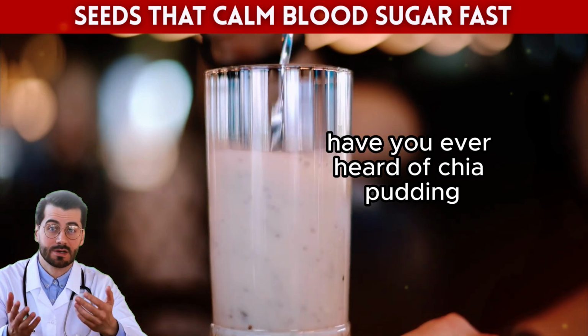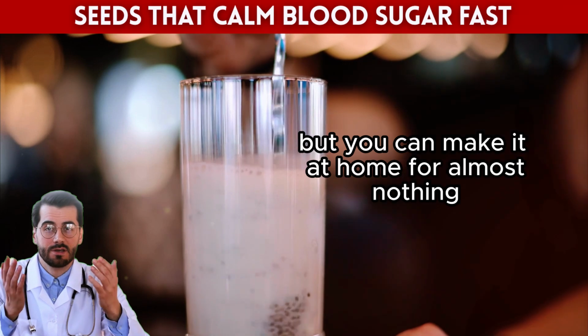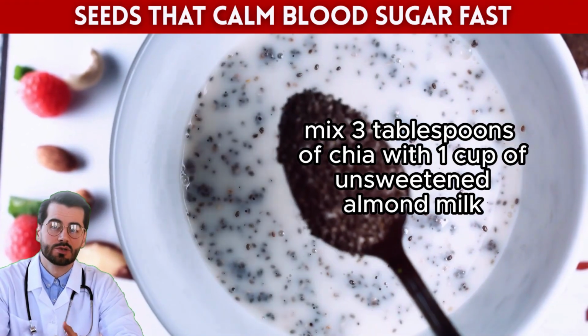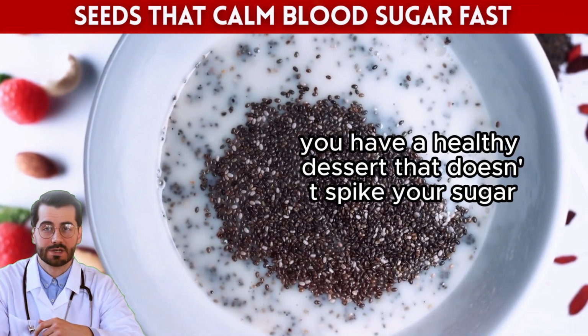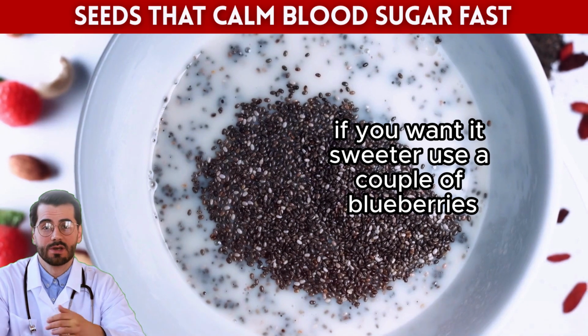Have you ever heard of chia pudding? It's become popular even in fancy restaurants, but you can make it at home for almost nothing. Mix 3 tablespoons of chia with 1 cup of unsweetened almond milk. Add a bit of vanilla or cinnamon and leave it overnight. In the morning, you have a healthy dessert that doesn't spike your sugar. If you want it sweeter, use a couple of blueberries.